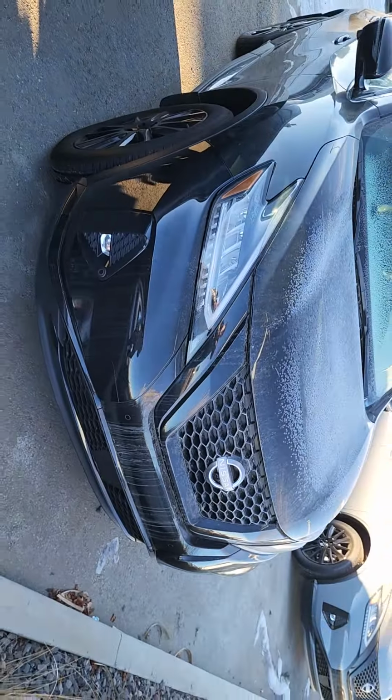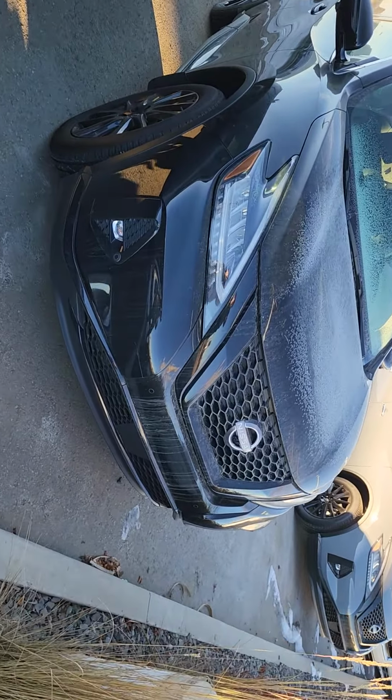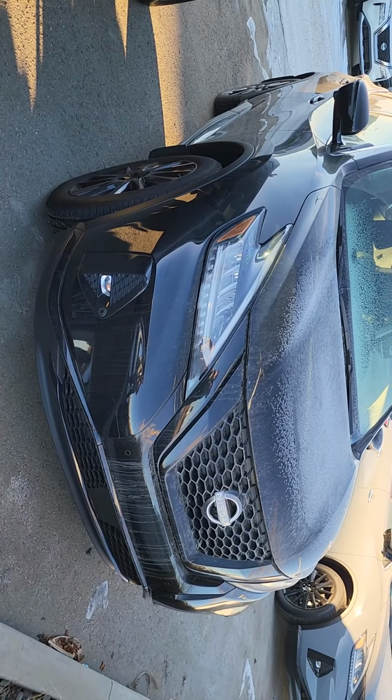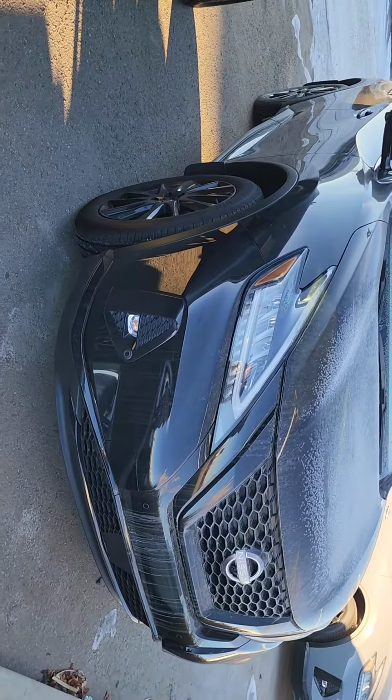We have a great option of Muranos here, including the 2023 Murano SL Midnight Edition that's right behind me here. Absolutely gorgeous. You're going to save a little bit of money with this guy, even though it has very, very low kilometers and it is still the new redesign, so you're still getting the same model. Tons and tons of features with this guy.